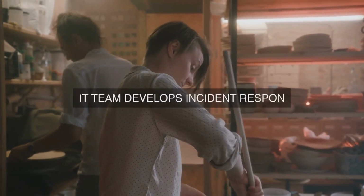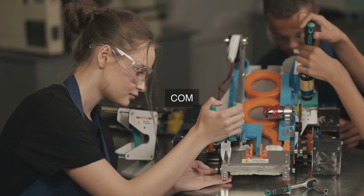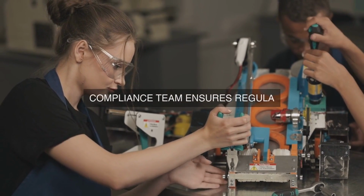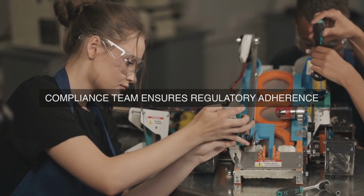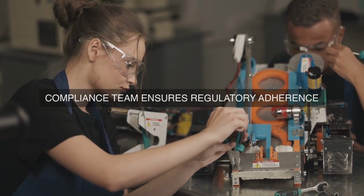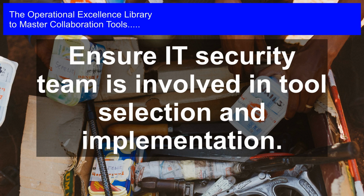The Information Security Officer, ISO, or the Chief Information Security Officer, CISO, is also accountable for ensuring that collaboration tools meet the organization's security and compliance requirements. They oversee the implementation of security controls, such as access controls, authentication, and encryption, to protect sensitive data and ensure the integrity of the collaboration platform.